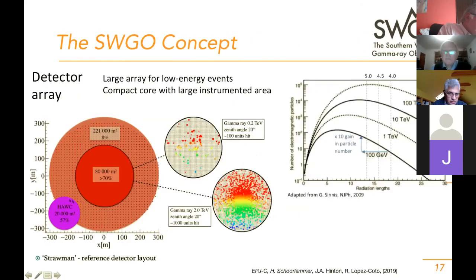So here you see this kind of purple is the HAWC. It's at 20,000 square meters. And the idea is to have a much larger core array and with a higher fill factor, fewer holes in between. This is to catch the lower gammas. As you see, for example, here, this is a 200 GeV gamma, and this is a 2 TeV gamma, so one order of magnitude larger, and you can see that you have much more signal here than there.